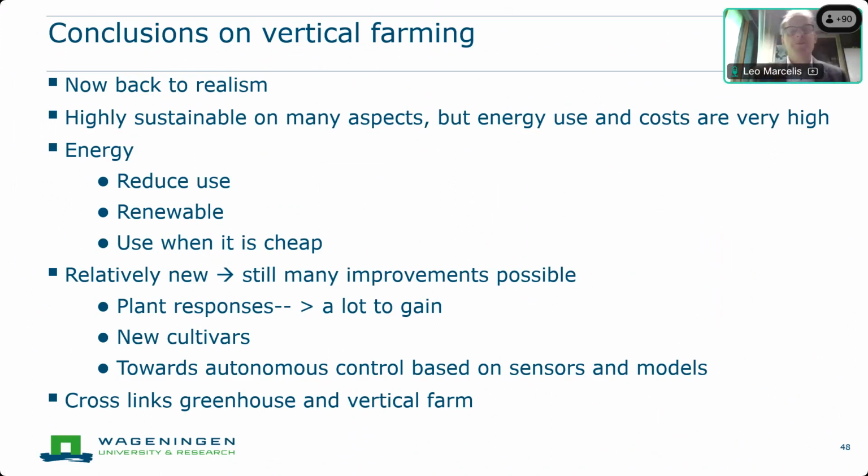We also have to realize vertical farming is still relatively a new sector. It is new. It means also there are still many improvements to be made. We do know quite a bit about plant responses, but there's still so much to gain, so much more to learn. We can expect so much more if you would have new cultivars, specifically where the breeding has been for vertical farming. And then I fully believe that we're going towards an autonomous control of the whole system based on sensors and models.